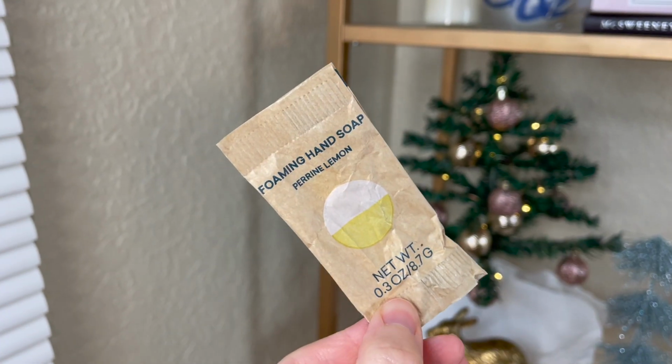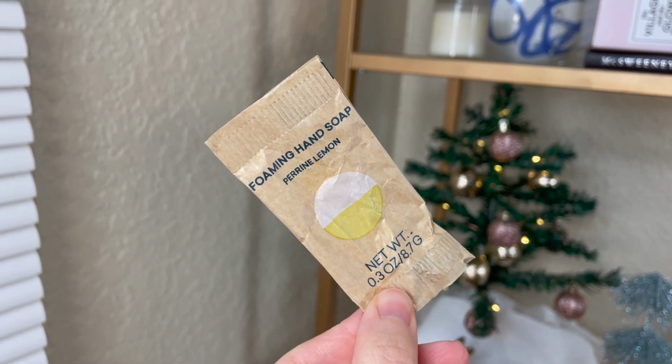Last few things are just some household items, some Blue Land products. Finished up another one of their foaming hand soap tablets. This is the Perrine Lemon scent. I just feel pretty blah about Blue Land, to be honest. The scents of their hand soaps, at least this scent, was just, I could hardly even smell the lemon. It was just really, really subtle.